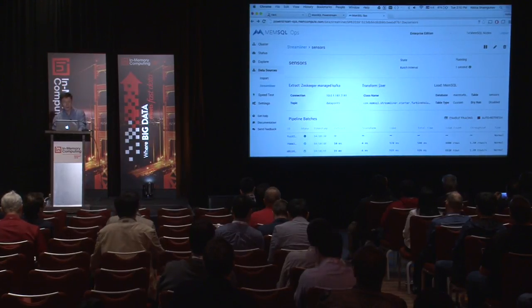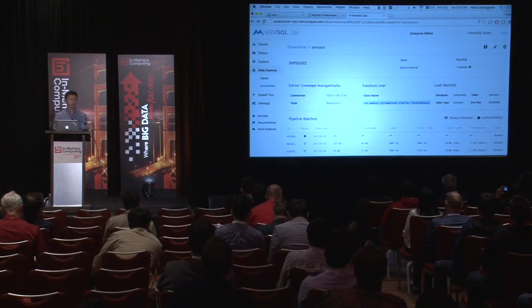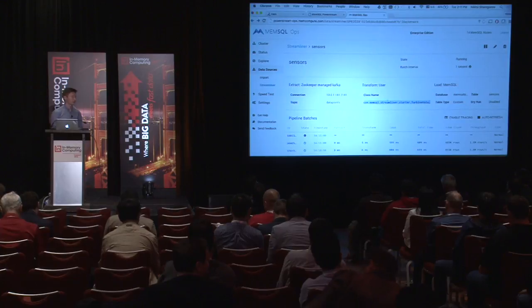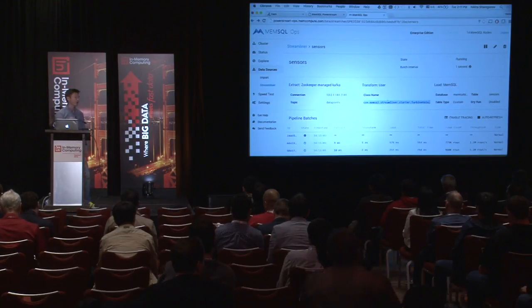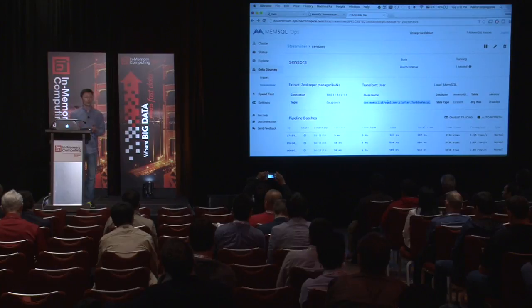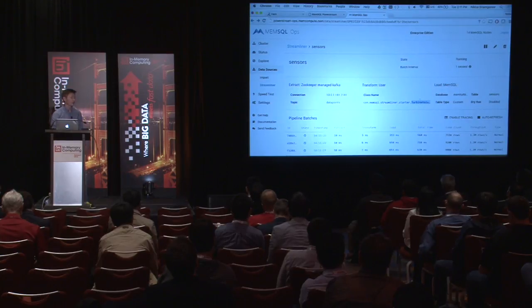And then we also have a user-defined transform. So what is a transform? If you have worked with Kafka before, you understand that Kafka is unstructured. So every message in Kafka is just a bag of bytes or a blob. And we need to interpret what data we have in Kafka. So for that, Streamliner allows you to upload your jar, written in Scala or Java. And within that jar, you need to define how you interpret those bits that you're pulling off the wire in Kafka. So in this particular case, this is just the class name inside of that jar.